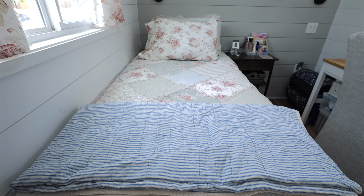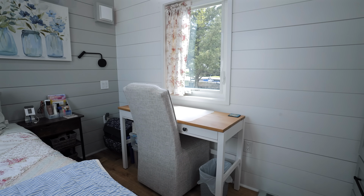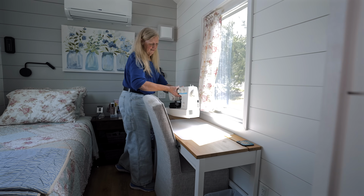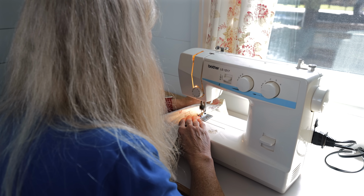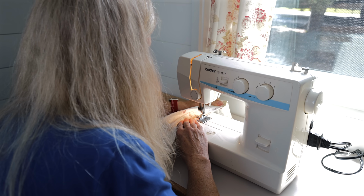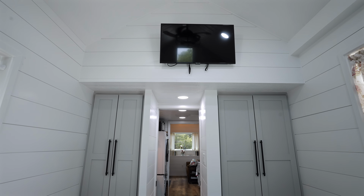I love it now. I have my desk over here. Sometimes I'll come in here and open the window and sit here and read. I like to sew, so I'll put my sewing machine up there. It works out absolutely perfect. I also have a TV up here on the wall. Don't use it a whole lot because I'm out and about, but I do have that.